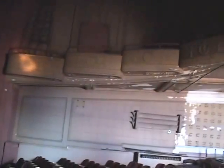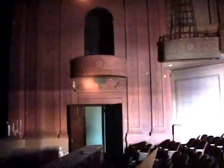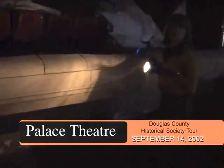Box seats are all intact, the decoration anyway. Only on this side there must have been some water damage for this box seat right here and up here. Now a lot of places like the opera houses that had an organ, that's where they usually had their pipes for the organ on these parts right here. But I don't see that happened over here, so maybe they just had a piano. Here's the orchestra pit. Here's where they put all the seats when they took them all out.